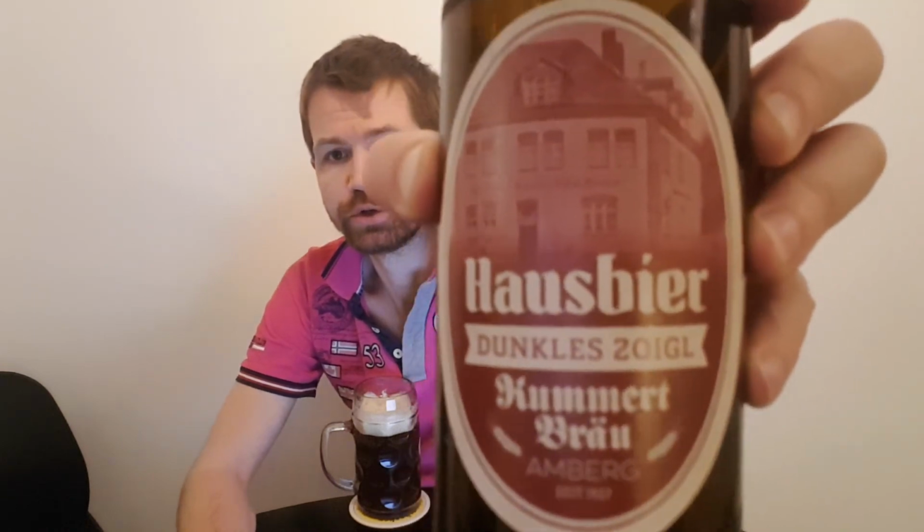Hausbier, Dunkles, Zoigl, Kummert, Amberg, seit 1927, Gasthaus und Brauerei Franz Kummert. An der Backlabel: Hausbier, unsere handwerklich gebraute dunkle Bierspezialität ist naturtrüb und schmeckt besonders herzhaft und malzaromatisch. Kummertbräu, Zutaten: Wasser, Grasmalz, Hopfen, Hefe. Alcohol content 4.9% volume.